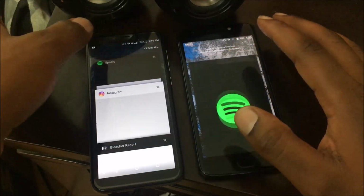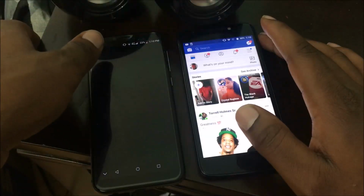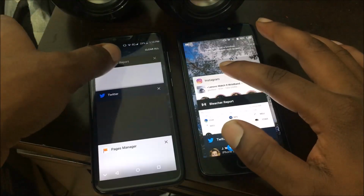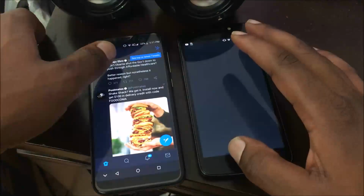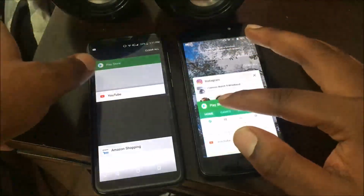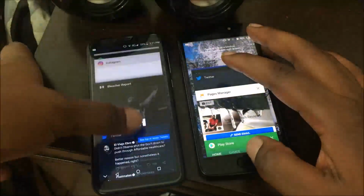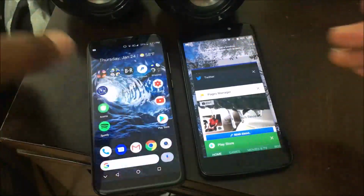Next application is Spotify. So that was held better by the A3. So for some reason, Facebook just ended up force closing out, and Instagram is trying to load back up. We got Bleacher Report next, held by the E4. Twitter, held by the A3. Facebook Pages Manager, held by the A3. So as far as RAM management tests here, the A3 is doing a better job of holding applications than the E4. So it just shows you Android Oreo is that much better than Android 7.1.1.